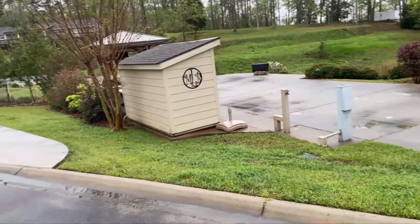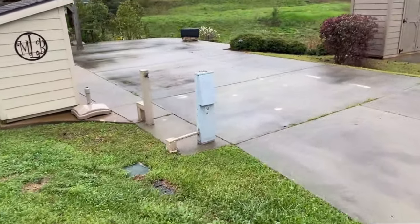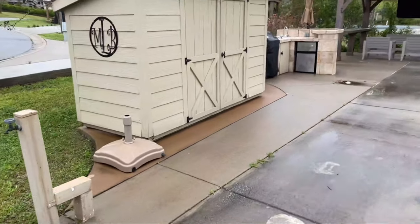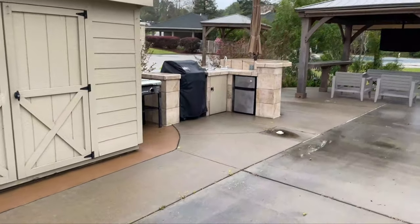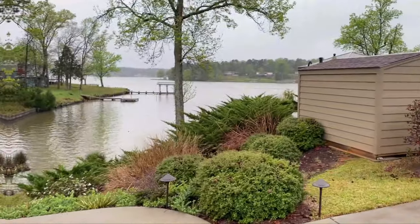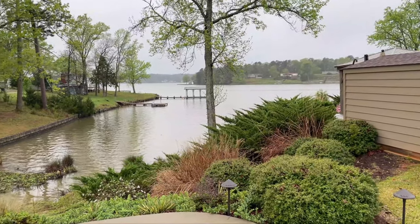And it's got an outside seating area with a TV, owner's area, outside kitchen, Blackstone grill, sink, seating area, also a fire pit, and that's their view when they get up in the morning.